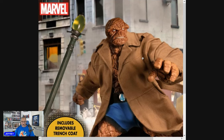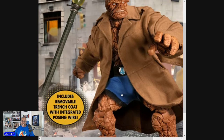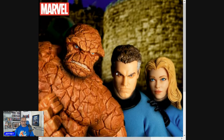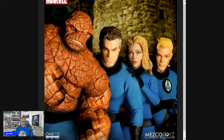He comes with his trench coat and this light post as well. He's got all these different head accessories, and this guy just looks amazing. It's got posing wire in the trench coat too, so you can do all that. I do wish he didn't have the biker shorts attire, but that's the one gripe with him, I'd say. But I mean, look at that head sculpt. That looks great. The Reed one looks awesome too. Sue's okay, but man, I love those other ones. They look really great. There's the Johnny, and I really like that head sculpt for Johnny too.